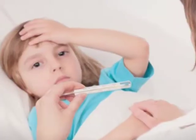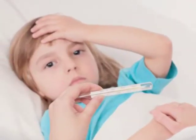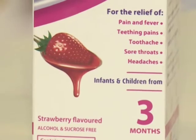And what are the benefits? The benefits of medication to a child is that if he is quite sick, for example with a high temperature, he's going to be very uncomfortable. And babies can't tell us exactly what they're feeling. So by dosing them with the medication, we'll bring down their temperature and make them more comfortable, and also prevent further complications.